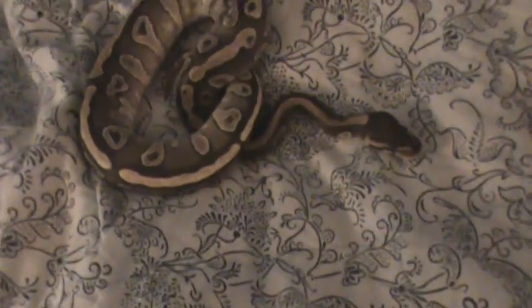This girl right here is my Mojave. With this girl, when she gets up to size, I'm going to be breeding the lesser to her, hoping I can get some blue-eyed leucistics.